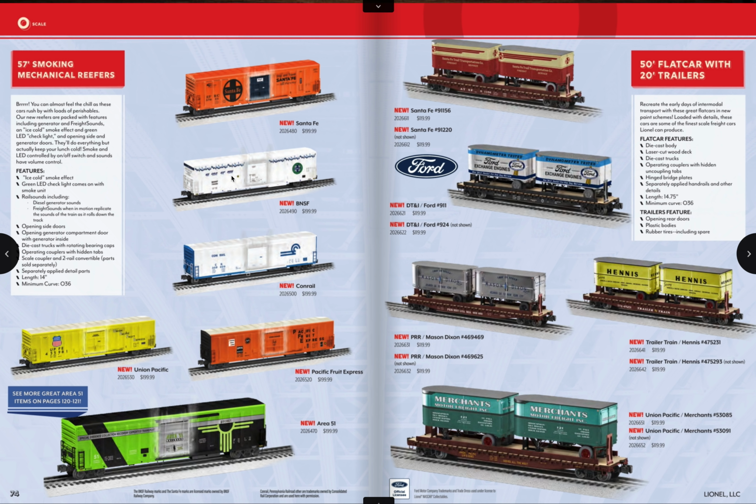This is what I thought was really pretty cool: the 57-foot smoking mechanical reefers. These have an ice cold smoke effect that looks like it comes out of the doors. It has a green LED check light, rail sounds, diesel generator sounds, and freight sounds when in motion. So those are going to be pretty awesome, actually. I'm definitely going to get one of these. They are $199 MSRP, and I think if you get one at the pre-order price, it might be worth it.